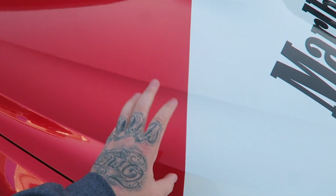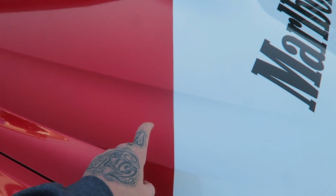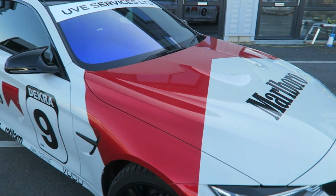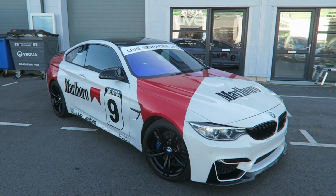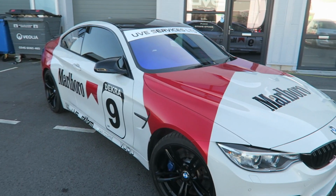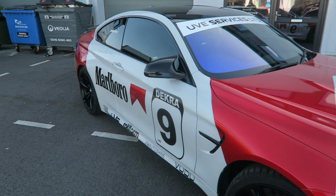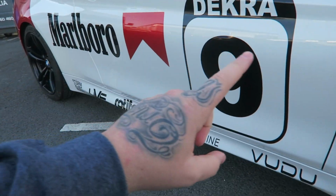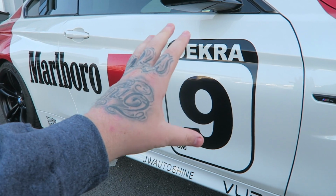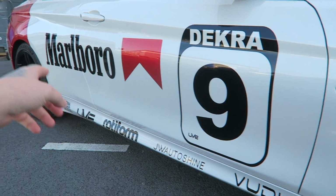But yeah, this wrap is really, really nice because the car is pearl white itself. Going for a red pearl, maybe a little bit darker than they would have had on the original race liveries at the time, but I think it really works. This was my idea. Going across the side is the original number board that would have been on cars from this era, with my number 9, my lucky number, Marlboro.